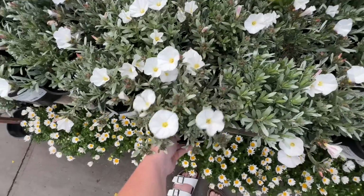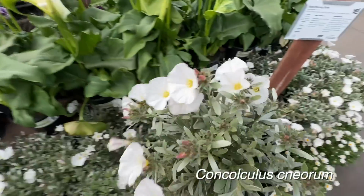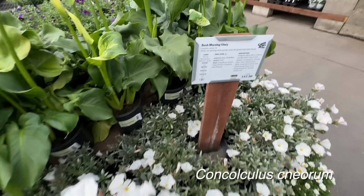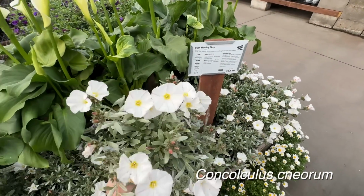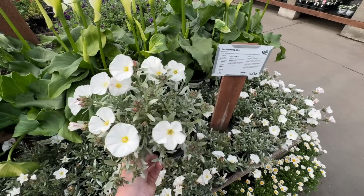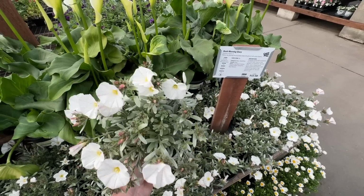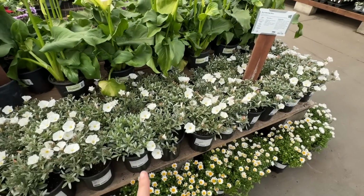This is called a bush morning glory. Have you ever seen this? It gets 2 to 3 feet tall, 3 to 5 feet wide. I'm thinking shade garden, people. Wouldn't that be pretty? Okay, so I just did a quick Google search on this plant.